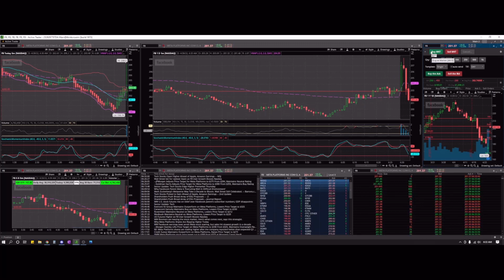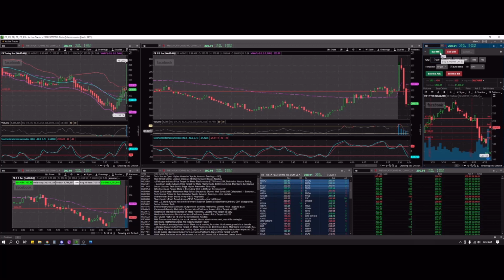I'm a little fearful of it bouncing, but I really like this. Let's see if 200. My average is 202.29 as a short, the closest. So that's gonna be a really quick bounce if it does. Let's see. 08, 09, 01. Let's get out. Still on the 5 minutes, but I'm not sure. I'll take a small one right here.